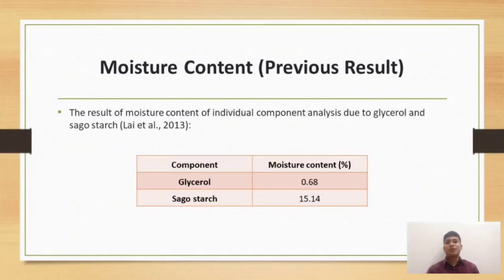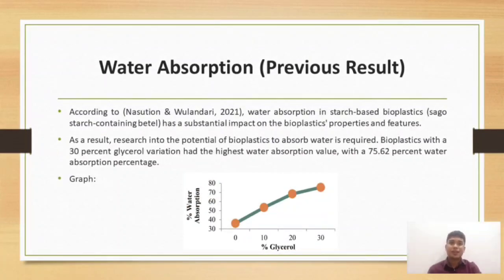Okay, moisture content previous result according to Lai 2030. You can see this is the individual component analysis of glycerol and sago starch. We get glycerol 0.68% and sago starch 15.14% of moisture content. Okay, water absorption previous result according to Nazri and Woolery 2021. Water absorption in starch-based bioplastic has a substantial impact on the bioplastic properties and features. According to this graph, research into the potential of bioplastic to absorb water is required. Bioplastic with a 30% glycerol variation had the highest water absorption value, with a 75.62% water absorption percentage.